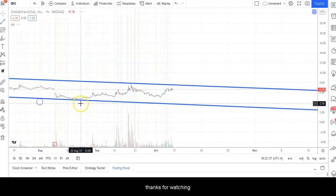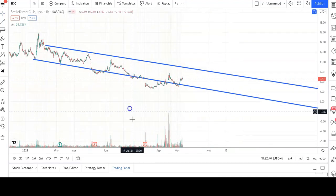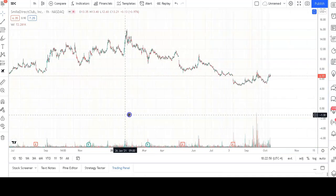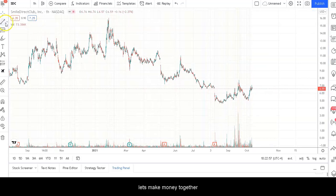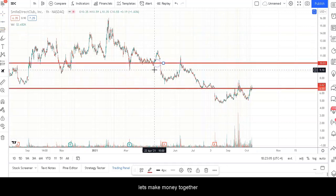Now I'm gonna move to the hourly chart, and you can see the same trend here. I'll just get rid of these two lines for now, because we know there is a downtrend. This is not important. What I want to do is draw some lines here if you really want to trade. So first of all, let's draw some support and resistance. I see some support in this area, very obvious. I see some support around this area.